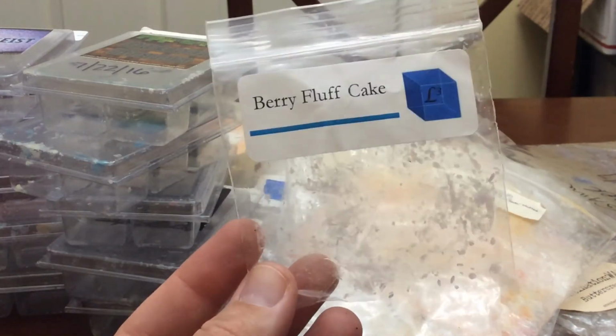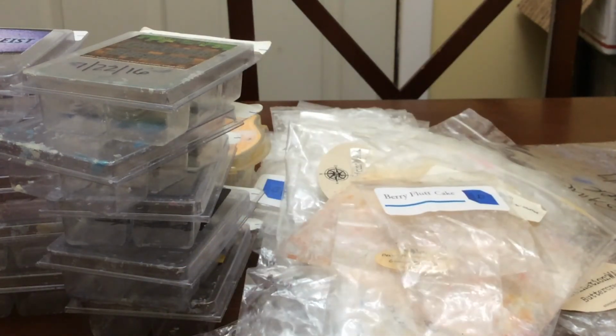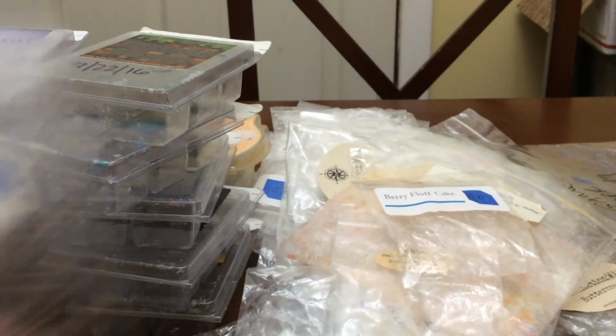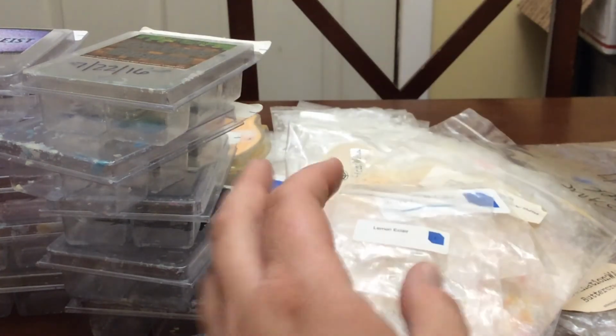Berry Fluff Cake. It was a generic berry cake scent, but it was real good. You know I'm going through a lot of samples. Lemon Eclair. This is real good. A nice sweet lemon bakery. I really enjoyed that.